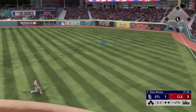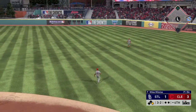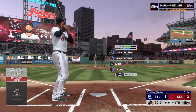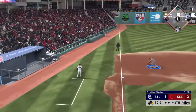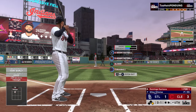Drilled to the right side. A dive, but he can't get a glove on it. It's through for a base hit. The left fielder, number 24, Domingo Santana. In now, Domingo Santana. And it's grounded just foul down the line. A base hit in his first trip.